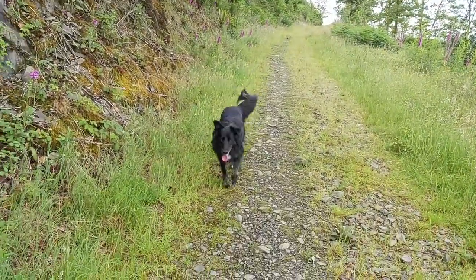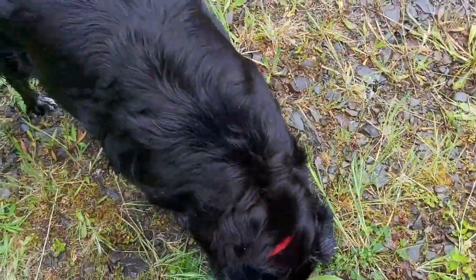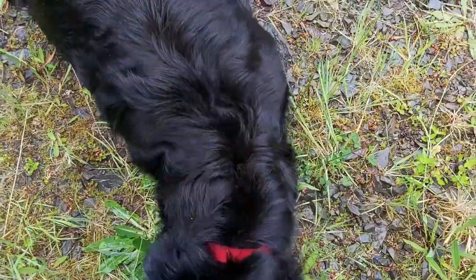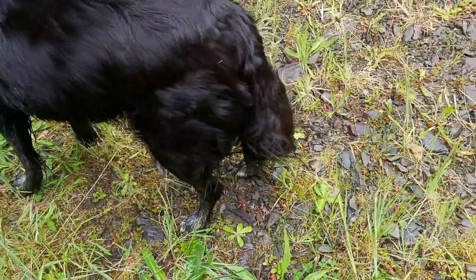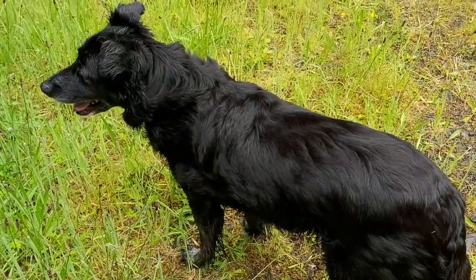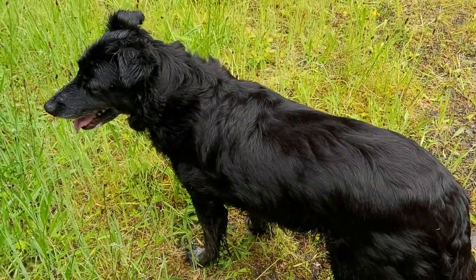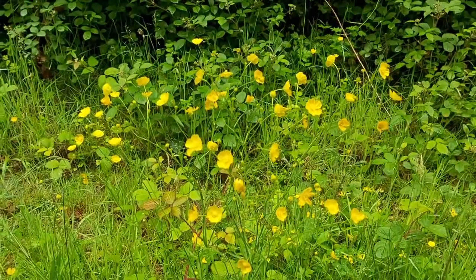So here's Jess coming jogging towards us, and then here she is after doing a bit of kind of roistering in the grass. So she's absolutely soaking wet, and as you can see, she's got absolutely loads of sticks in her tail there, and she hates it when we pull those out, but we have to do it, obviously. So yeah, she's looking a bit soggy, and she's looking suspiciously at me.